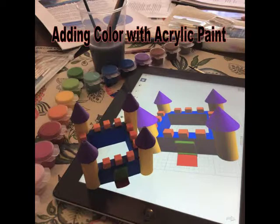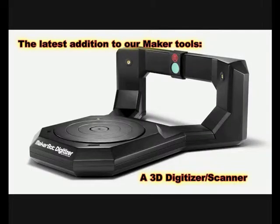I've been experimenting with adding color to the models. I tried to use traditional model paints, but the smell of the enamel paint wasn't good, so I did try some acrylic paint. The acrylic paint works really well, and we're going to start using that at school. I was able to get a 3D digitizer scanner over the summer, and we're going to be experimenting with that in the classroom. The goal is to be able to make things out of other materials, scan them, and then be able to print them using the 3D printer.